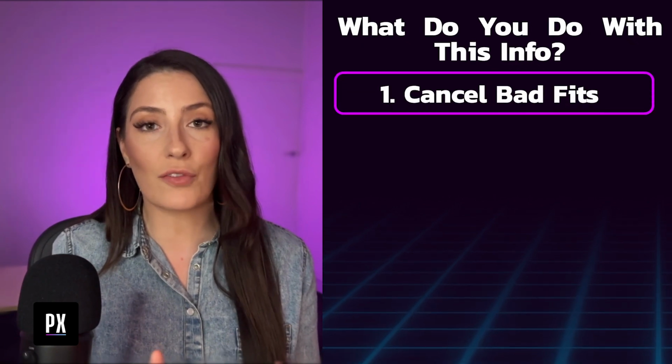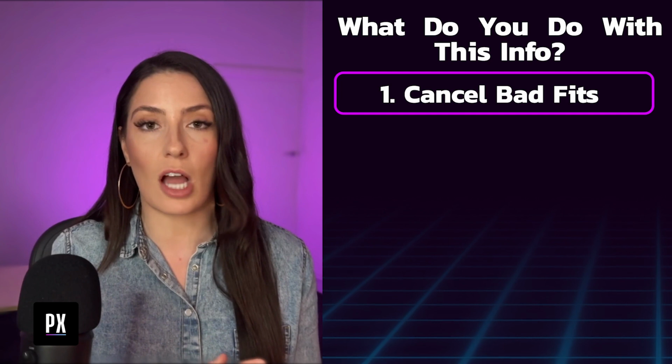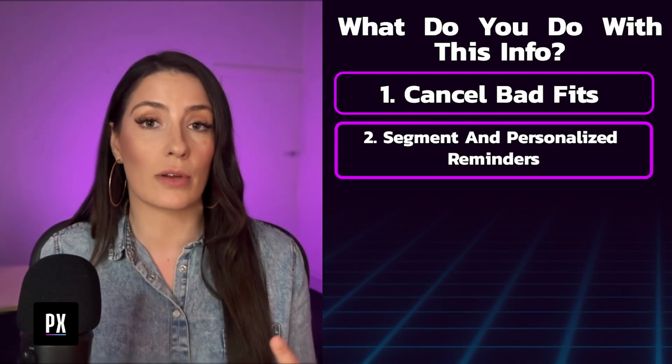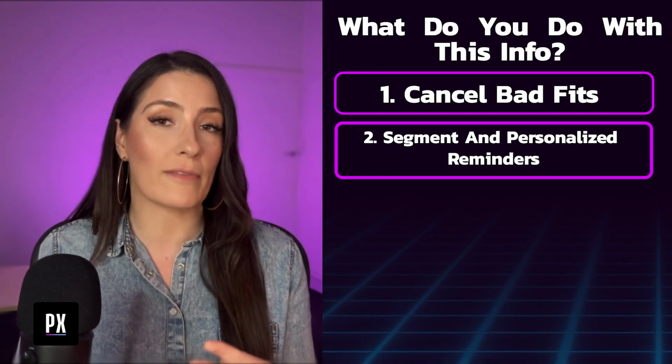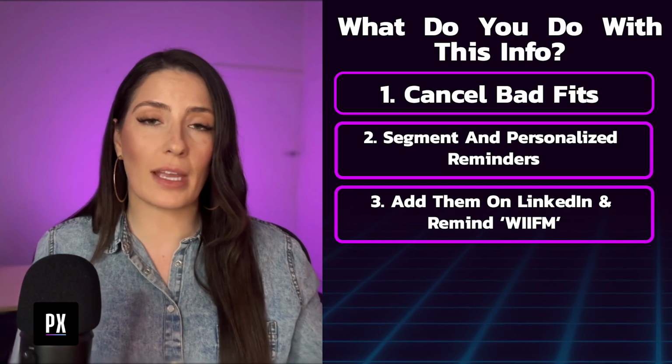All right, so what can you do with the information from this form? 1, you can cancel bad fits. If it's not a good fit, cancel them. Give them other valuable information, but it's just going to waste both of your times to go through with the call. Number 2 is that you can segment and personalize the reminders as well as the follow-up if they don't go ahead with you.